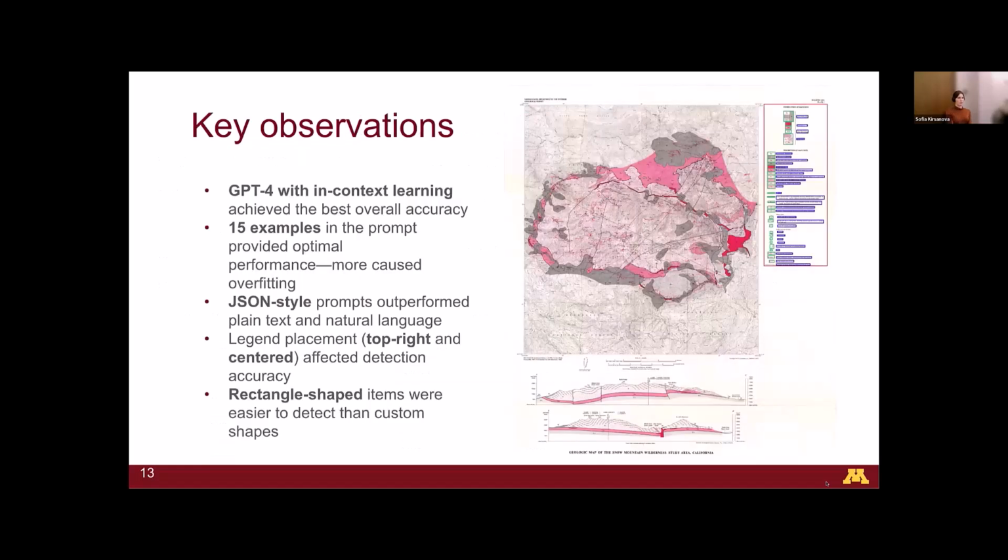Summarizing the experiments, we found that GPT-4 with in-context learning provided the most accurate detection of legend items and descriptions. Legend item shape played a role, and JSON-style prompts worked better than natural language and plain text. Now I would like to concentrate on some of the next steps. Next slide, please.